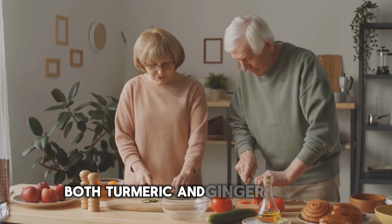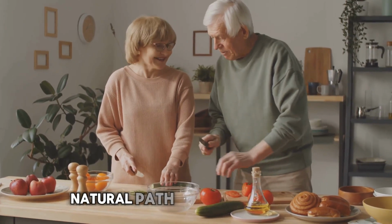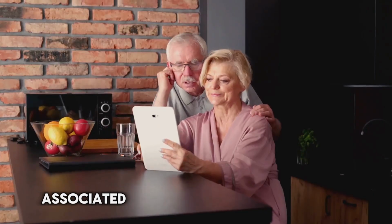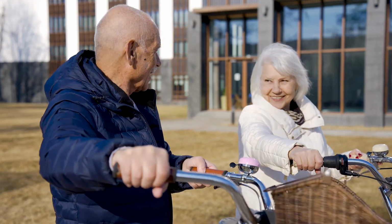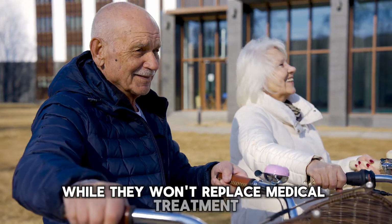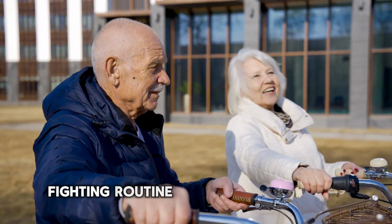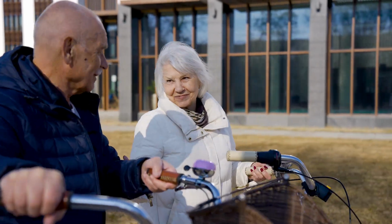Both turmeric and ginger offer a powerful, natural path toward pain relief, without the long-term risks associated with chronic medication use. While they won't replace medical treatment, they can become a valuable part of your arthritis fighting routine. And they taste great too.